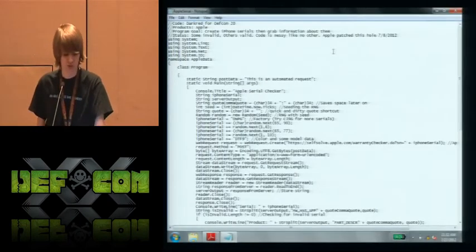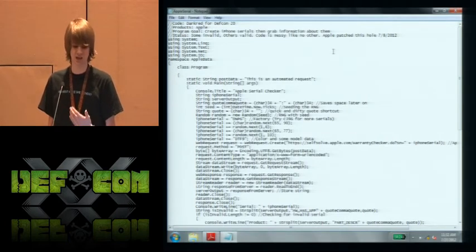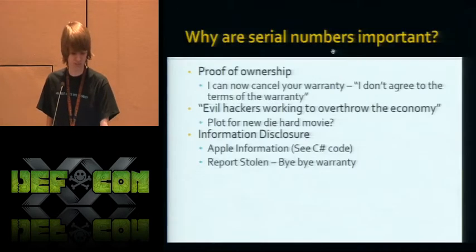Basically, this code generates an iPhone serial and then automatically plugs it into this wonderful hole that Apple left on their website that will return all kinds of fun data like ICCID, IMEI, personalization, date of purchase, carrier, when it is covered by warranty, all kinds of fun, juicy information that you can use.